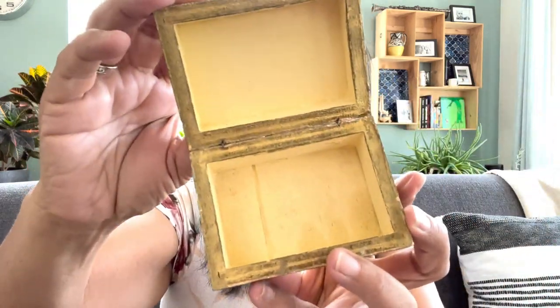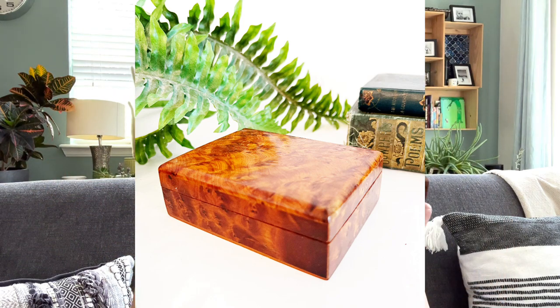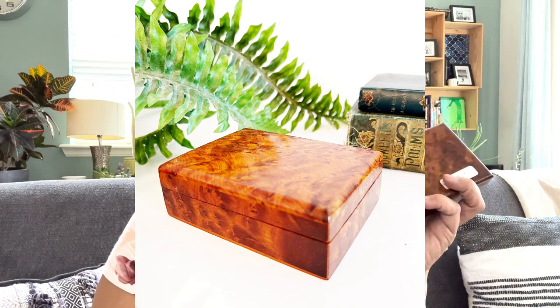And then I picked up a couple of little boxes. So I love, of course, these little Italian Florentine boxes. They come from Florence, Italy. And this one I bought because of that amazing burlwood. Look how pretty that is. And so one of them was 3 and one of them was 6. And these will probably go to the store.